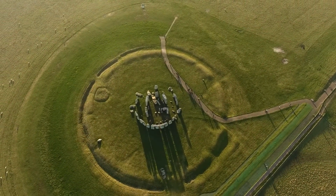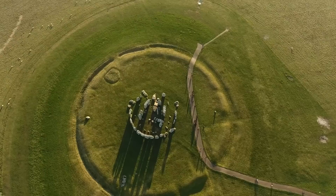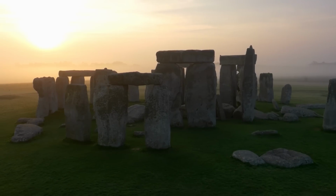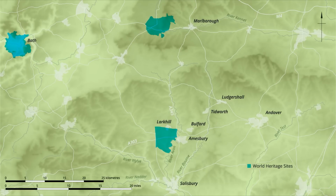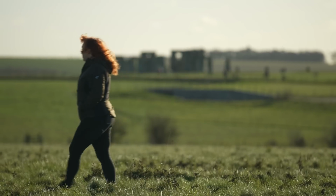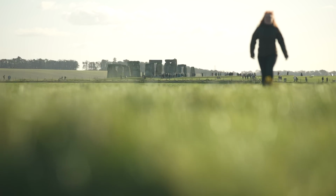Stonehenge may be one of our most iconic monuments, but it's also connected to a much wider sacred landscape. And much of this important landscape is part of the Stonehenge, Avebury and associated sites World Heritage Site, an area of over 26 square kilometres containing some of the most incredible prehistoric monuments in the world. But not all of these monuments are as well known as the mighty megaliths at Stonehenge.